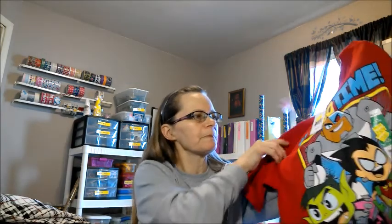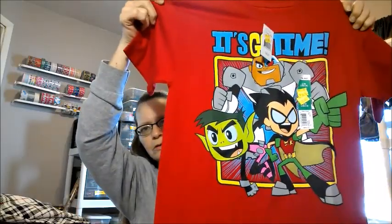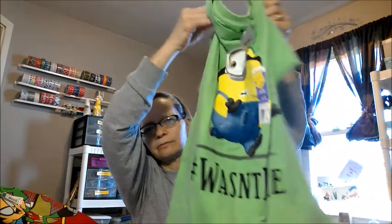And then for my, is he 8 or 9? One of my nephews, I picked him, oh no, this is the little nephew. And they are big boys. They are tall boys. He is 6 or 7, I can't remember. But anyway, I picked him up this t-shirt, and it was $2. I'm going to put this away for his Christmas. And then I picked this one up for his big brother, and it was $2. That's going to be for their Christmas.